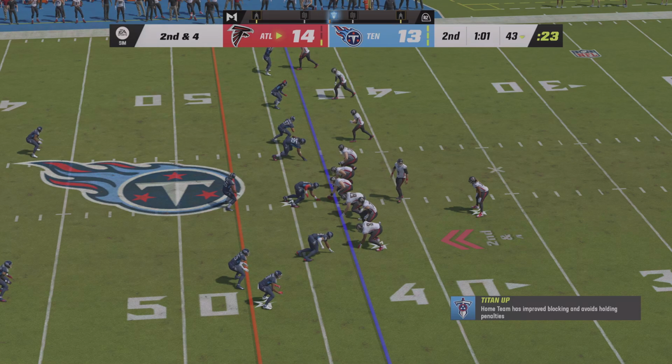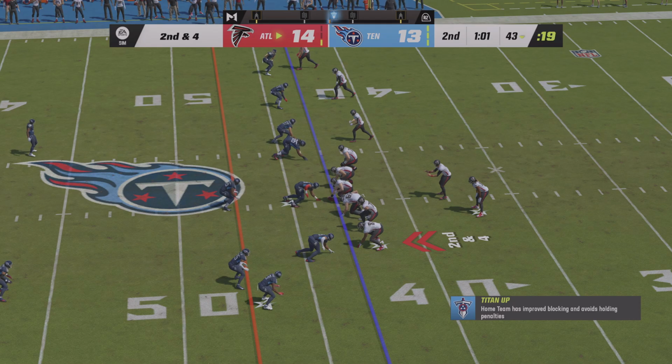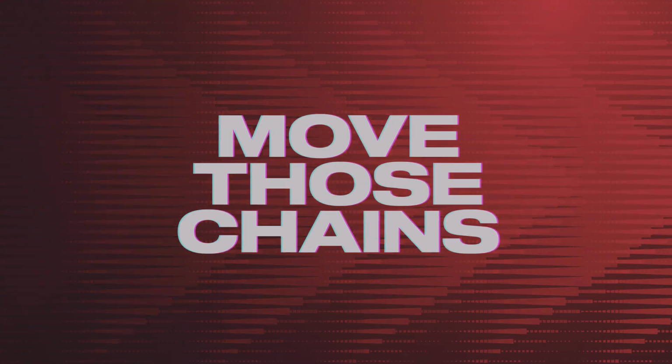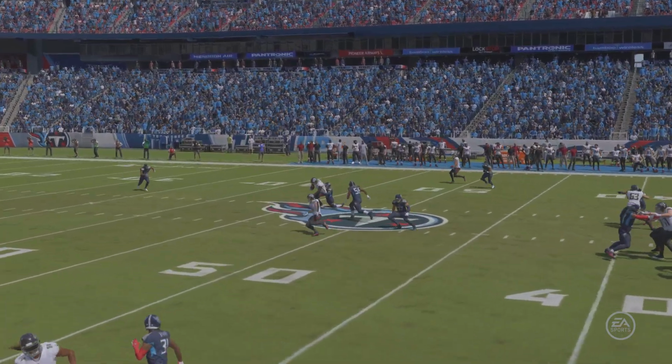Line of scrimmage, the 43 on 2nd and 4. Back to throw. Into the hands of London. And he'll be tackled on the other side of midfield at the 46-yard line.